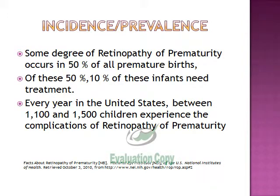Some degree of retinopathy of prematurity occurs in 50% of all premature births. Of these 50%, 10% of these infants need treatment. Every year in the United States, between 1,100 and 1,500 children experience the complication of retinopathy of prematurity. The rate of ROP in moderately premature infants has decreased dramatically with better care in the neonatal intensive care unit. However, this has led to high rates of survival for very premature infants who would have had little chance of survival in the past. Since these very premature infants are at the highest risk of developing ROP, the condition may actually be becoming more common again.